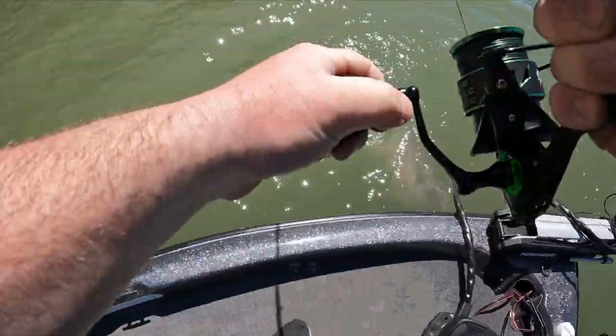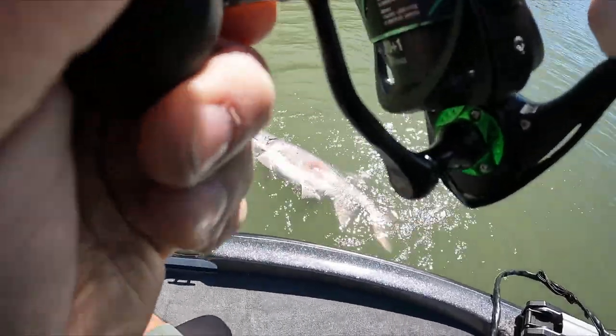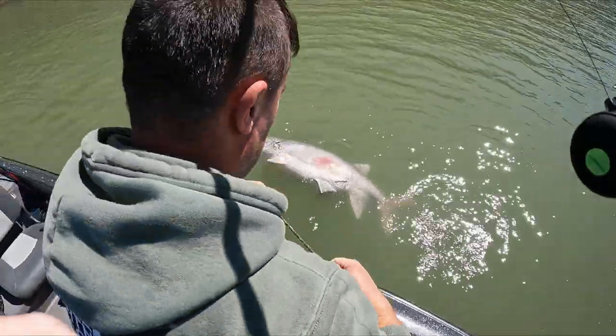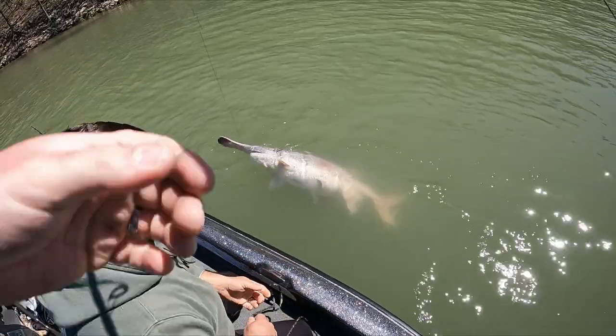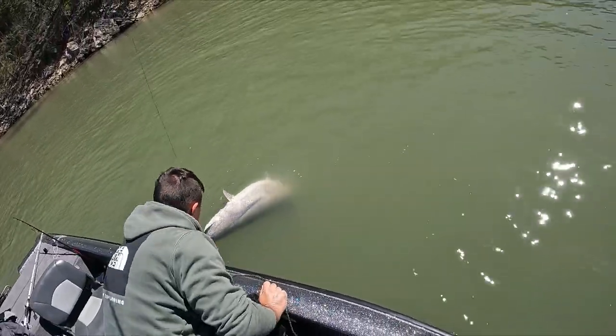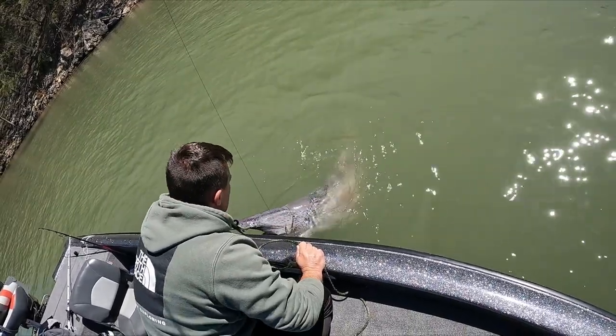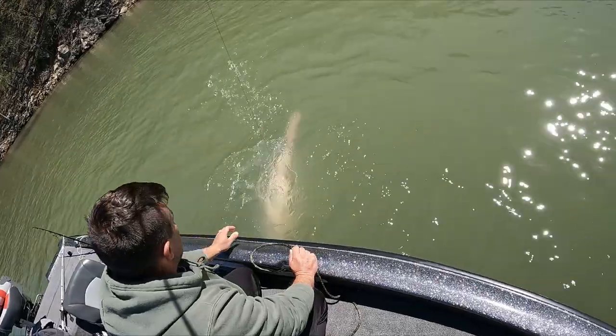Doc, want me to do the rope thing? Probably, or that's a good one. Dang, that's a fat one. That's definitely a female. She was just chilling there too. Be careful with the hook. If you can grab it by the mouth.